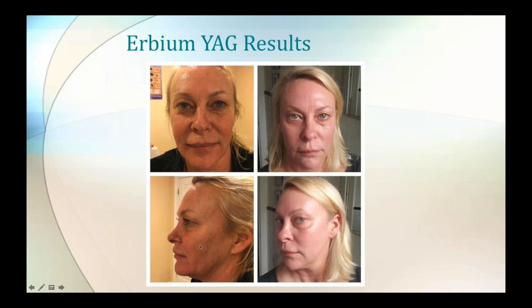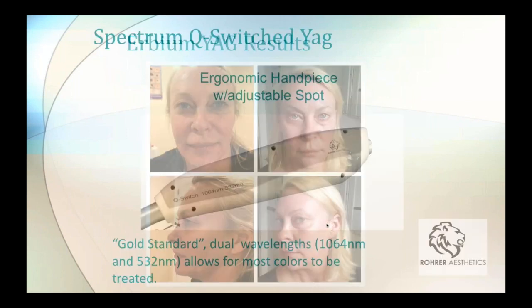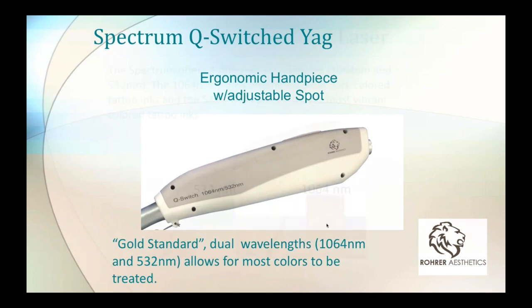Different photographic technique, and you should always look critically at these pre-op, post-op. But given what we see, the changes, particularly the brown spots, this is a very genuine depiction of what can be done here. The Q-switch YAG is what's largely touted to be used for tattoo removal.